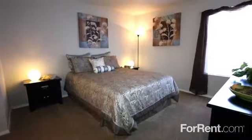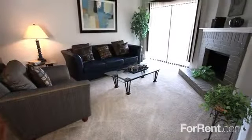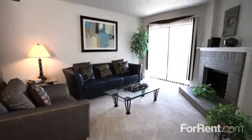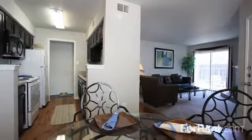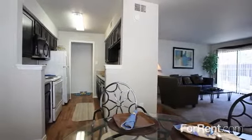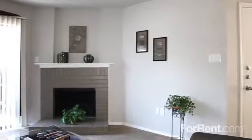At Brentwood, you'll find bright and inviting one- and two-bedroom apartments with open living spaces that easily flow from the spacious living room into the dining area. Hardwood flooring throughout our homes adds a custom look and feel, and you'll love the cozy warmth from the fireplace when the weather turns chilly.